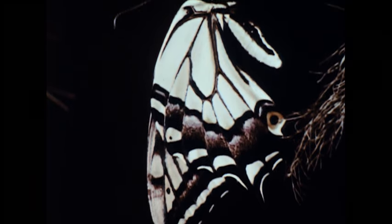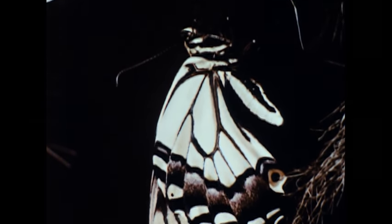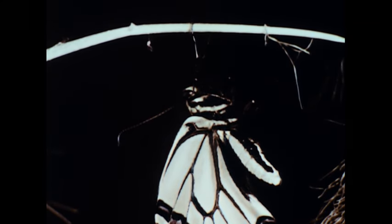The blood starts to pump into his wings, and they begin to take shape. Finally, they are normal size, and he hangs them out to dry. If something interferes with the drying process and they don't dry straight, he will not be able to fly.